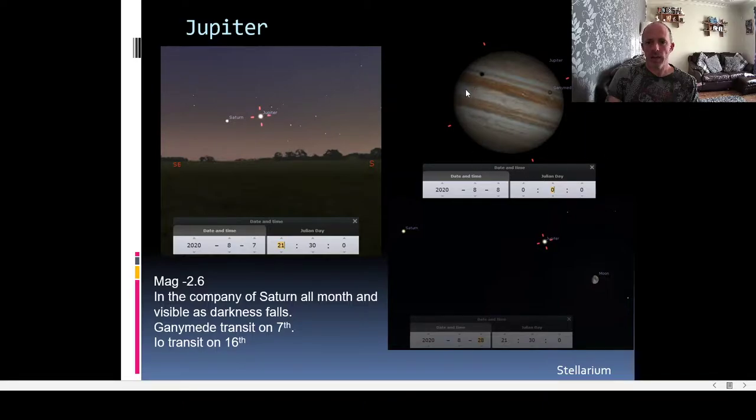But about an hour earlier, you would just have had the moon showing itself on there. There's the moon there, and then following on, just before midnight, you'll start seeing Ganymede's shadow starting to move onto the planet's disk. And then on the 16th, a similar thing will be happening, but with the moon Io.